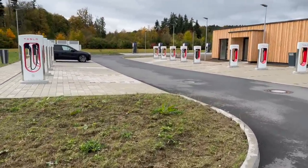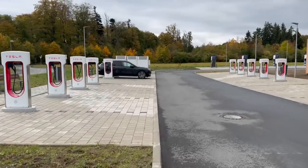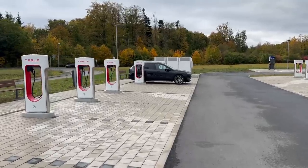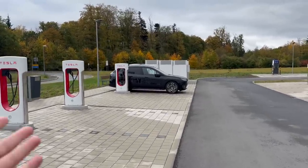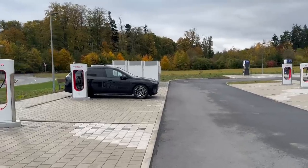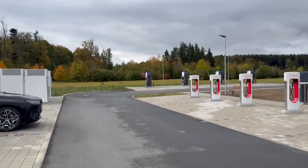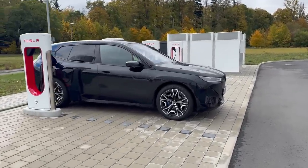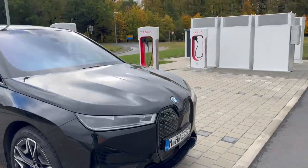Now, I'm on a road trip all around Europe this week in a BMW iX that I've rented from Sixt. And of course, as an American, it's sometimes difficult to activate charging networks over here. So I've pretty much been using Tesla Superchargers with my BMW. And I actually can't even activate the EnBW chargers with my American stuff. So anyway, that's kind of a bummer. But we're ripping here at just about 200 kilowatts into the iX.